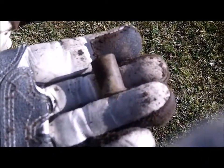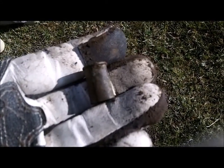But anyway, just dug up a Spencer. That's probably the first Spencer. We haven't dug very many Spencers here. No. So. That's cool, I'll take it. On to the next one.